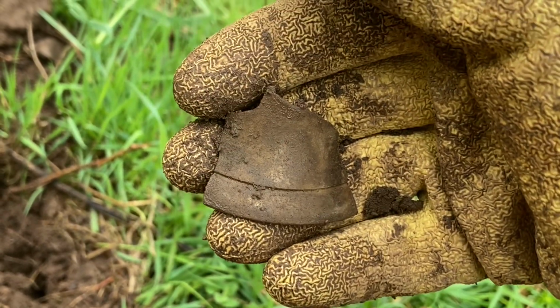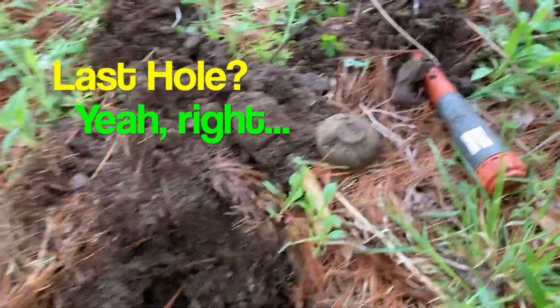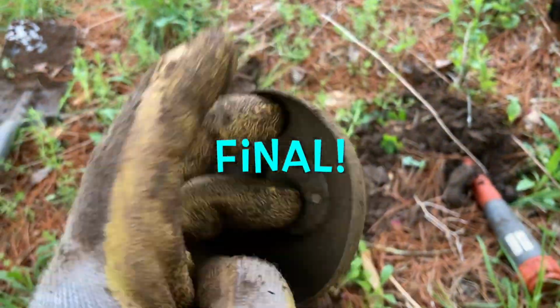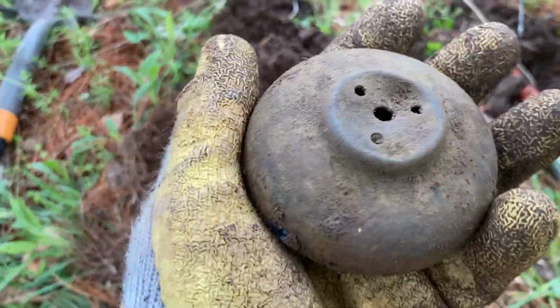Hey, I gotta get to work soon. This might be my last hole. All right. This is definitely my final hole. I am now officially late for work, but we metal detectors know what that's like.